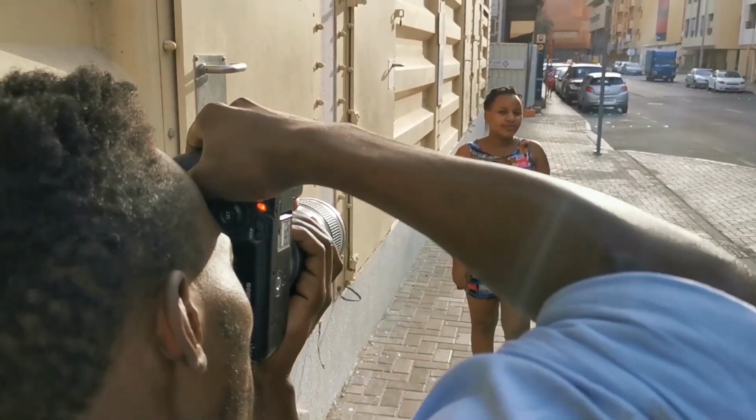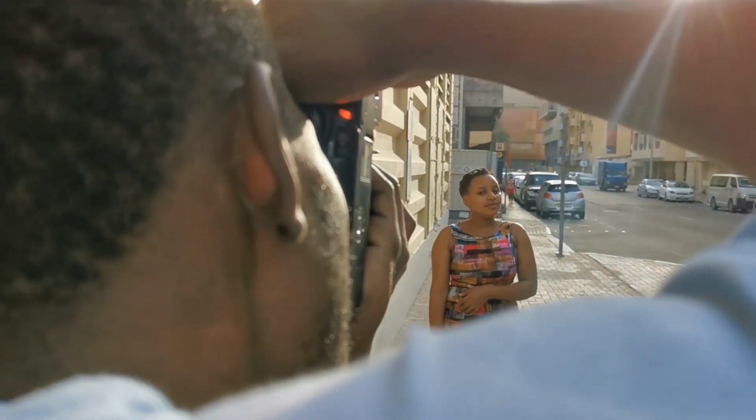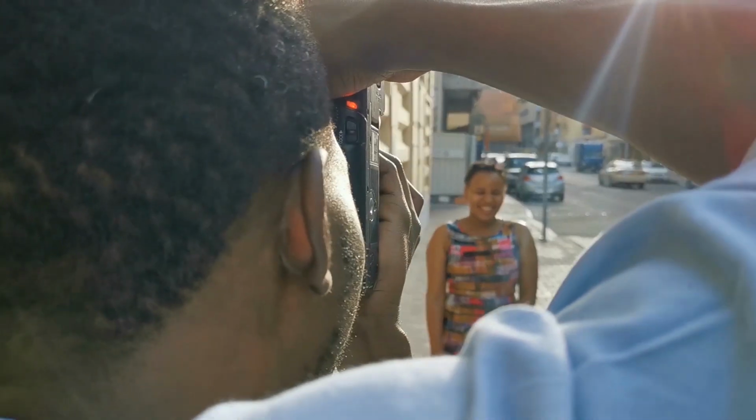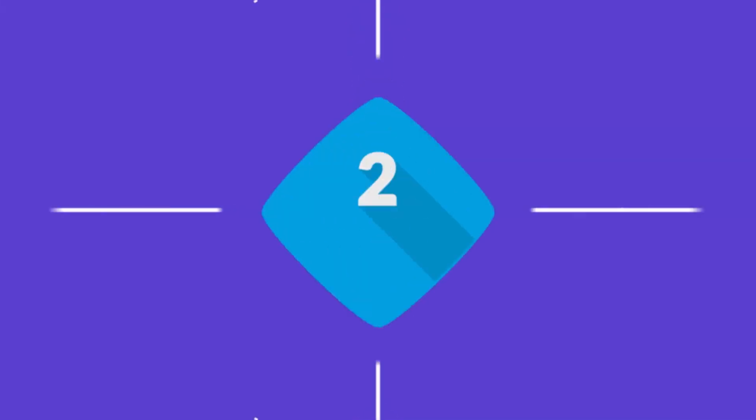So when you get in an open space and there is no shade whatsoever, place your subject against the sun. In other words, turn the face away from the sun and let the face be in shadow so that you get more and more soft, flattering shadows. Let's go into number 2.